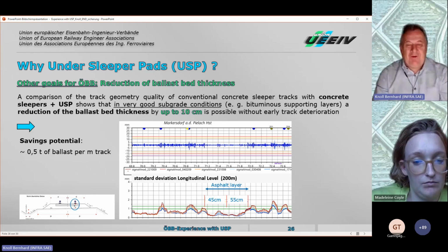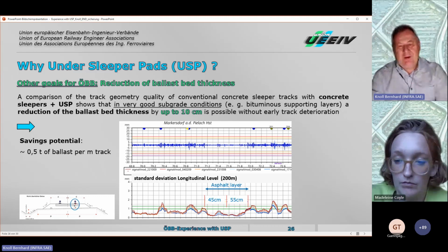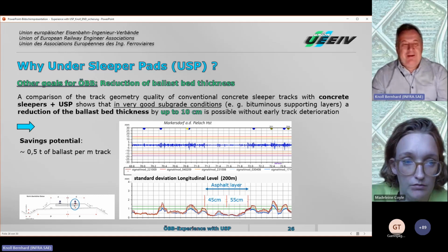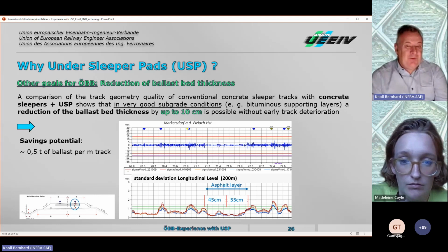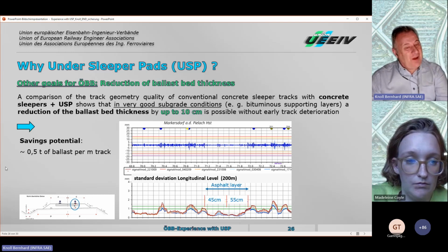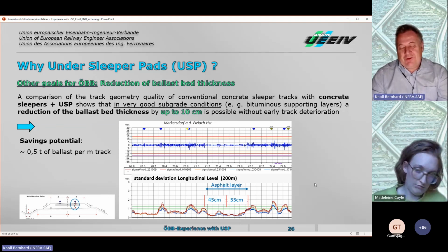So we could find out that if you have a very good subgrade condition, that means if you have underneath your ballasted track some kind of bituminous supporting layers or other very good layers, then a reduction of the ballast bed thickness by up to 10 centimeters is possible without early track deterioration. And this may save around half a ton of ballast per meter of track. So if someone wants to save some money, it probably works. This was our experience on one special line.